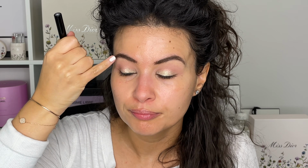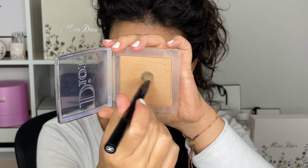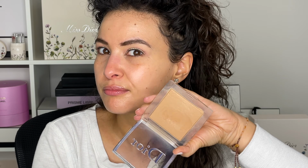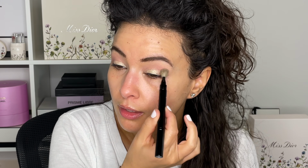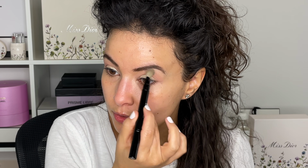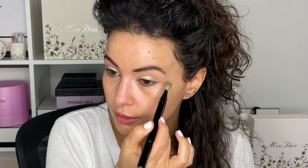I want to tone down a little bit of the redness. I feel like the maroon red color is just poking through too much. I'm going to use my face powder that I'm going to use in a minute, and this is basically like my skin tone, so I'm just taking some of this and I'm just going to go over, so it's sort of neutralizing it a bit.